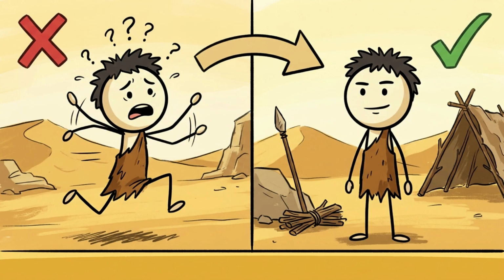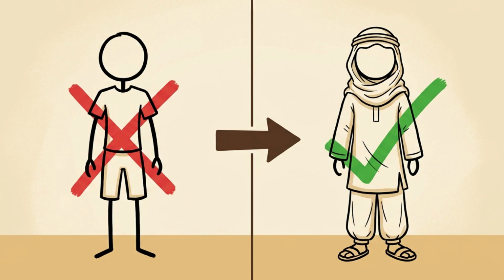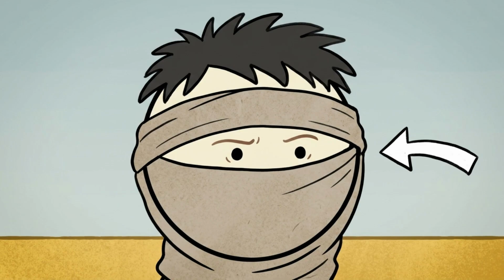Ancient humans who lived in desert environments permanently did not just react to sandstorms. They prepared for them specifically. Clothing in desert cultures was never just about modesty or warmth. It was engineered for sand. Long, loose layers that covered every part of the body while still allowing air circulation. Head coverings that could be pulled across the face, instantly leaving only the eyes exposed.